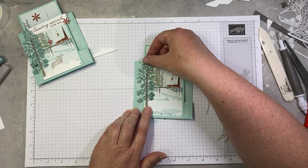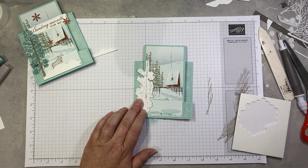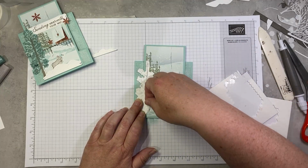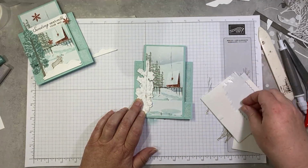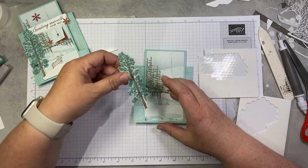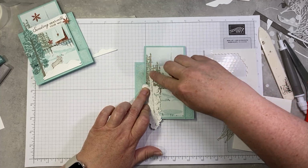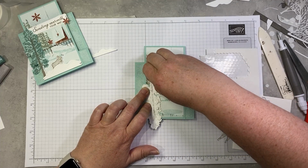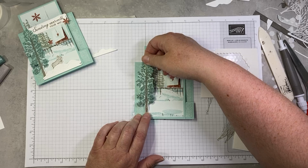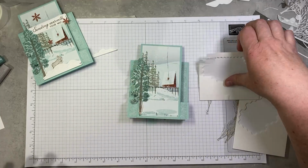So again, this is going to get glued onto the front of our card, and because we are going to be using dimensionals, we want to make sure we put our dimensionals in the right spots. So I'm going to flip it, and I'm going to put my mini dimensionals just along the side that is going to overlap my front panel here. Okay, so it's going to go on like that. So I'm going to add one mini down here on the trunk. Just fits. So we'll get rid of our backings. And we're going to pop that on right about there. Okay, and again, we don't have any dimensionals where we don't want them.